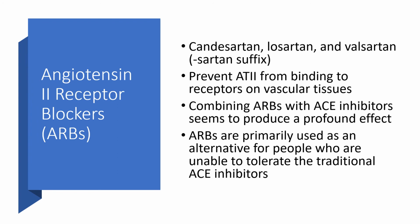The angiotensin 2 receptor blockers that I want you to know are the sartans. So if they have a sartan suffix, candesartan, losartan, valsartan, these are all angiotensin 2 receptor blockers. So they inhibit the angiotensin 2 induced damage of the cardiovascular system by preventing angiotensin 2 from binding to the receptors on the vascular tissues.